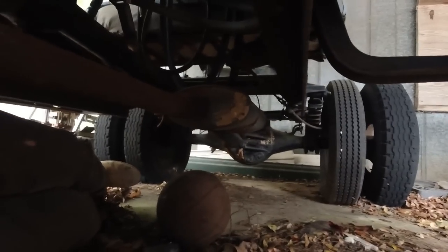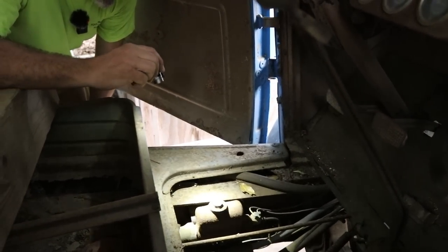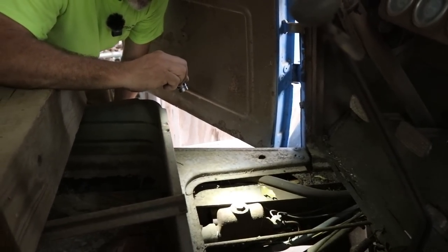That tin can's got to be some kind of vacuum. I know somebody's going to comment. Tell us just exactly. This is the brake right here, or the clutch right here, right? Cylinder, yeah, I wonder, is that the hydraulics for the clutch? I bet it's a hydraulic clutch. I bet it is, too.